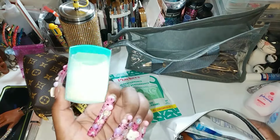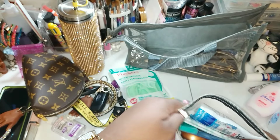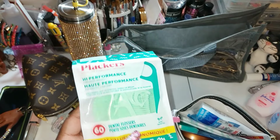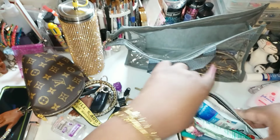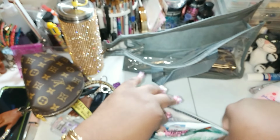We got our soap sheets. Definitely good to have when you're out, because sometimes if you're in public at a restaurant, it's sad to say, but sometimes they don't have soap or they run out of soap. So it's good to just be prepared. I got these flossing pickers. Y'all, that's one thing I hate, to be eating something and something is stuck in my teeth, and I'm trying to use any and everything to dig in my tooth, and it's just not working. So yeah, got those.